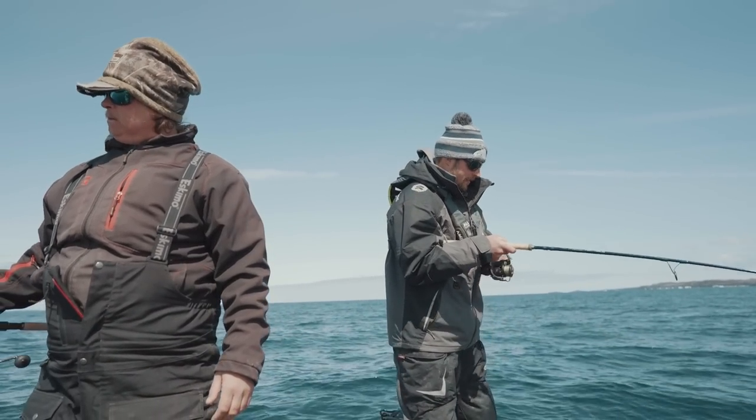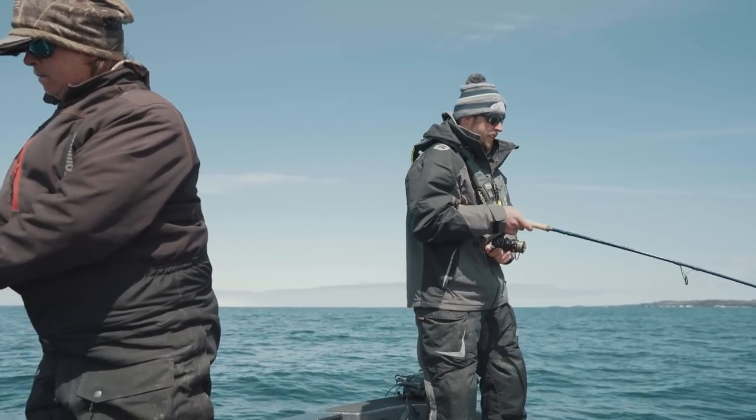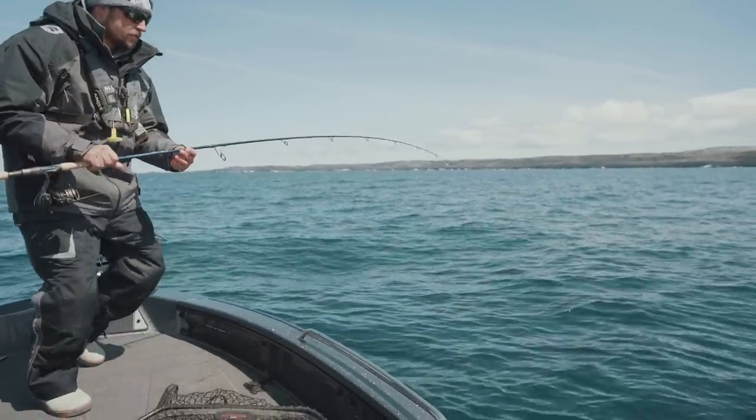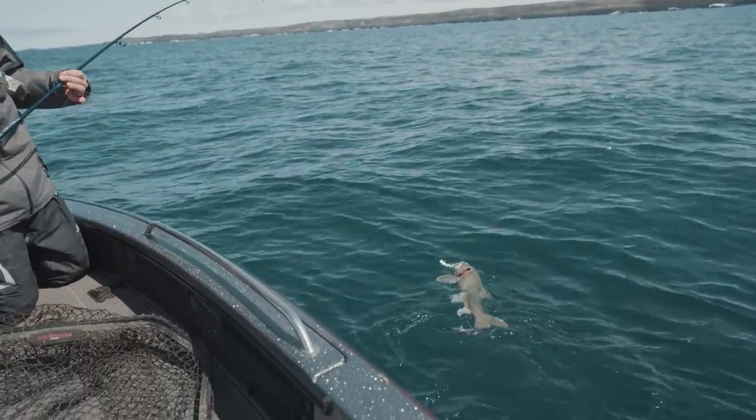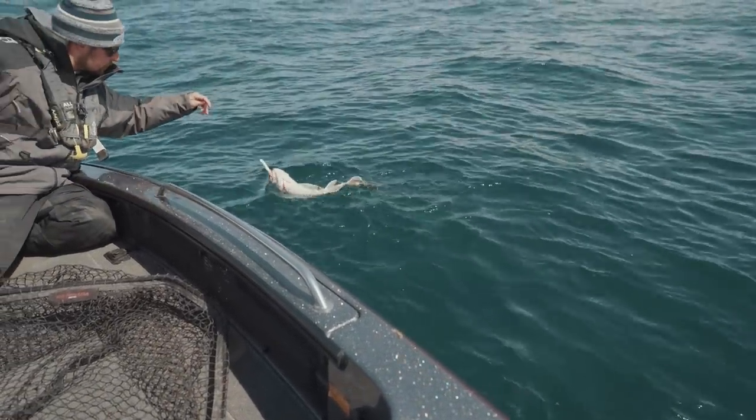The 7'11", you got your work cut out for you a little bit, but I like that. It's fun. That's a cool looking one. Very cool looking fish, man. Skinny tail, big head, eh?